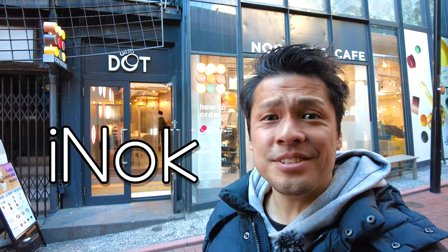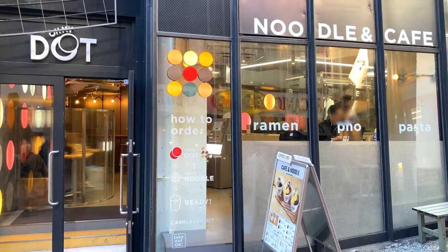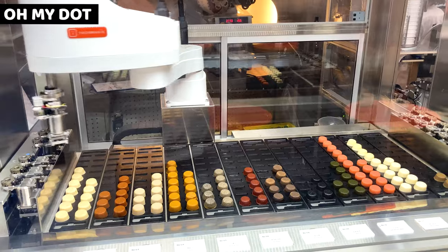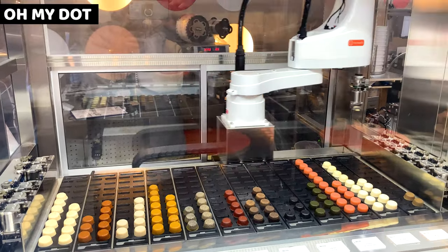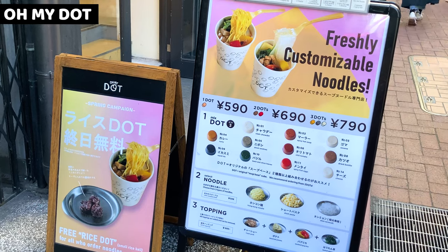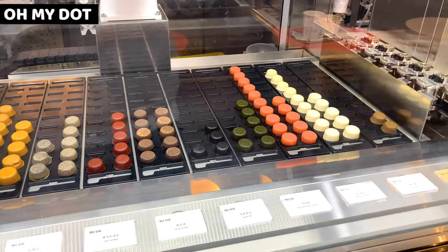In this video, I'll share amazing robot soup noodles at Omaedot. Let's go! Today, I came to Omaedot in Shibuya. This is a very unique noodle restaurant. A robot makes soup for noodles from these various kinds of stock cubes. We can customize and make only one soup noodle in the world just for us. Let's dive into the wonderful robot soup noodles world.